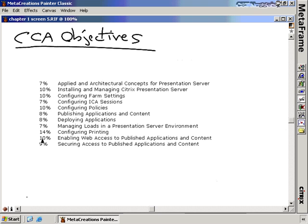I've copied this actually from what's called the CCA Enablement Guide, which is a guide that Citrix puts out that explains what you need to know to pass the exam. And in here it gives the percentages of each of these skills that are required in order to do well for the CCA exam. Let me just go through these one by one.